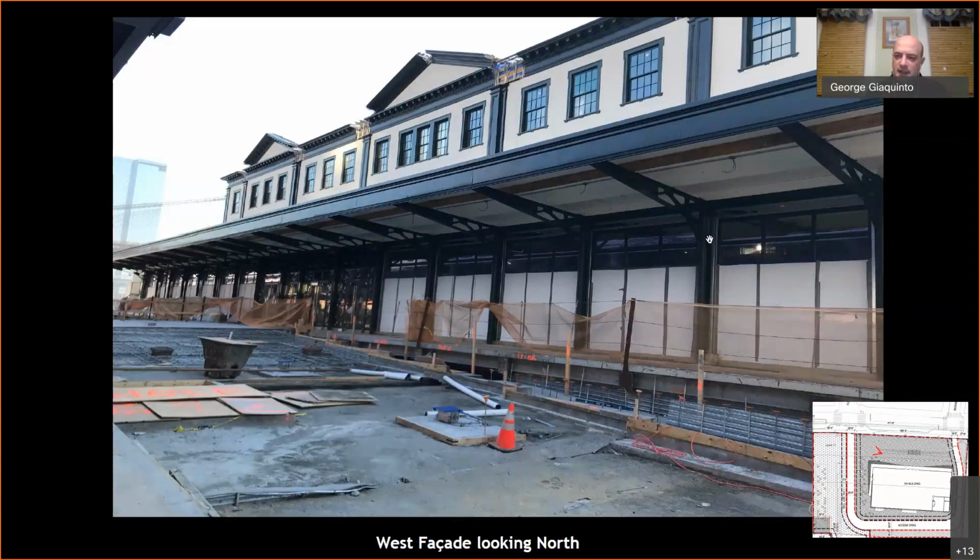15 of the 19 columns are salvaged. 4 of the columns were unusable. 3 of them were cracked beyond repair, and 1 had no structural capabilities. All of the trusses that you see here, we had 18 trusses that we were able to repair and salvage. So only 1 truss was not in use.